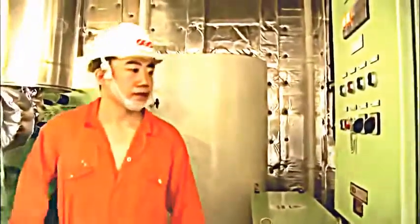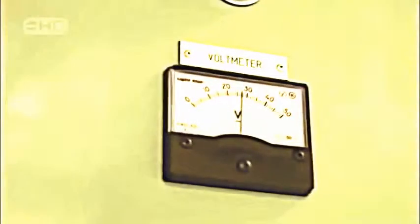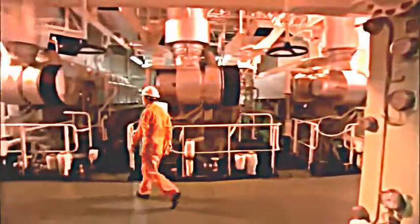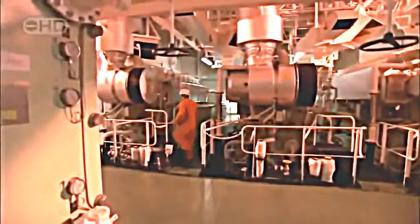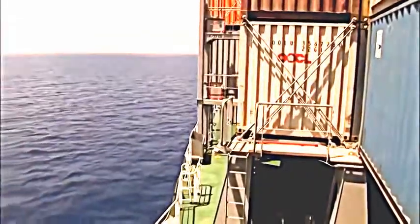Electricity is crucial for all the ship's operating systems. The engineers are responsible for keeping all 5 3,000 kilowatt generators running smoothly. Without them, the Atlanta would be dead in the water.